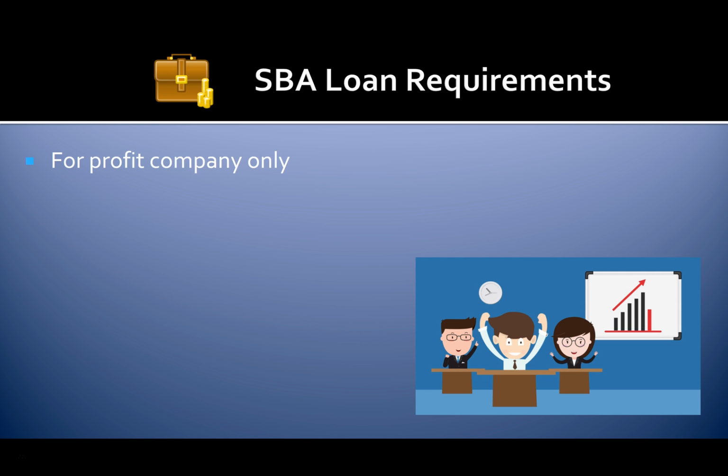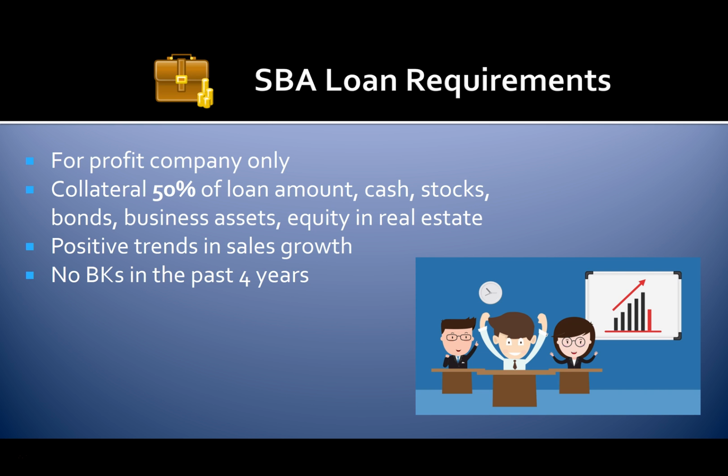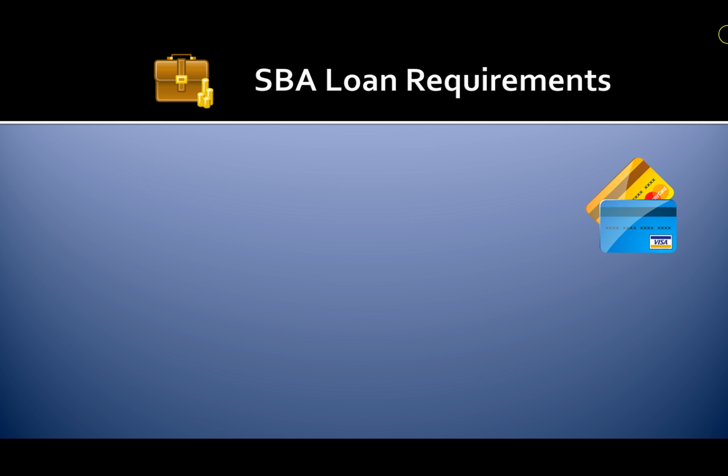SBA has many loan requirements you must meet for approval. For one, you must be a for-profit company. You'll also need collateral for 50% of the loan amount: cash, stocks, bonds, business assets, equity, and real estate. You should be able to show positive trends in sales growth. You can't have any bankruptcies in the past 4 years. You must have 2 years' time in business. You'll also need experience in industry, and you should have a well-thought-out business plan.